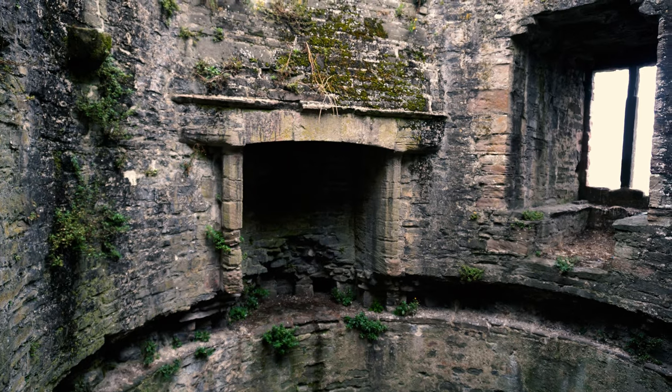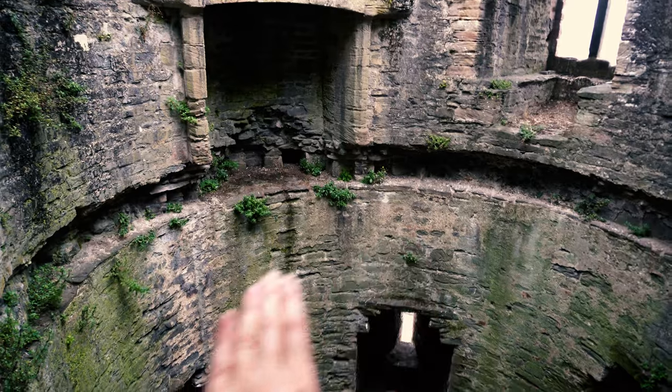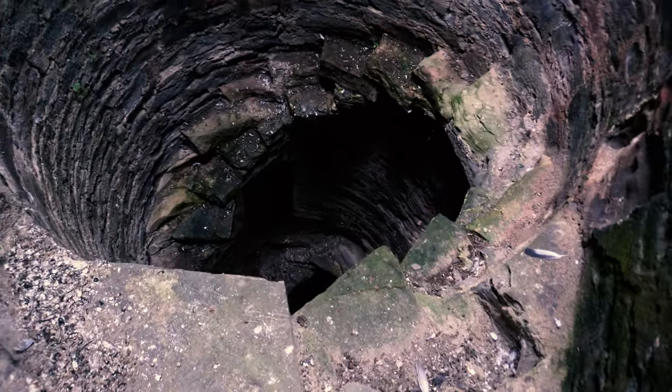So this is the kitchen tower, and I'm guessing that is a fireplace. And floors would have been on each level. It's really interesting, guys. Oh, look at the stairs going up there. Isn't that cool? Wow.